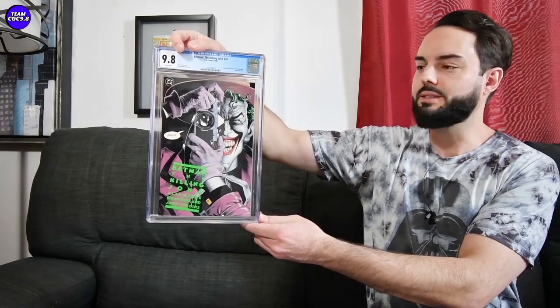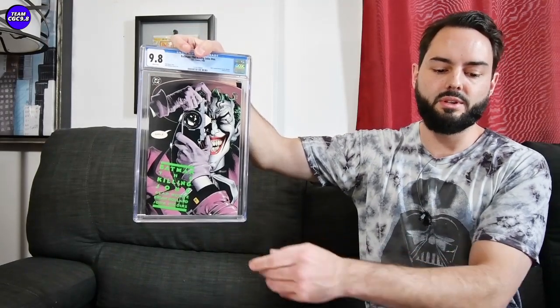Next one, I do have Killing Joke, Batman the Killing Joke in a 9.8. There's a lot of these out there, but as a Batman fan, it's absolutely one-to-one, I think. Pretty affordable. In an auction, one sold for $265.66. Just a classic Batman story, classic cover, and one you can get for a pretty fair value. So it's one I definitely wanted in a 9.8. $265.66, I would say, is bang on fair. Maybe you get it under $250.